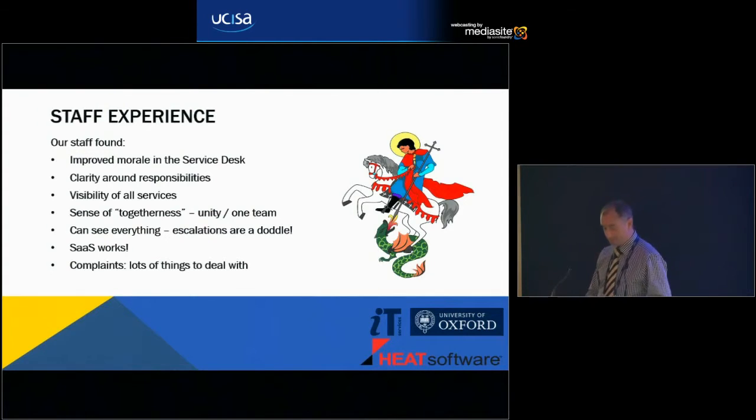There's us too. Doing battle with the serpents and dragons that herein lie, sorting out people's IT woes. 350 of us in central IT picking this up.